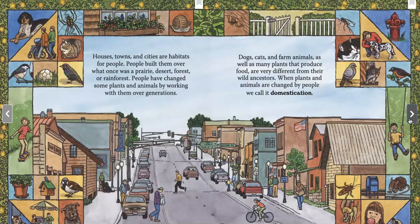Houses, towns, and cities are habitats for people. People built them over what once was a prairie, desert, forest, or rainforest. People have changed some plants and animals by working with them over generations. Dogs, cats, and farm animals, as well as many plants that produce food, are very different from their wild ancestors. When plants and animals are changed by people, we call that domestication.